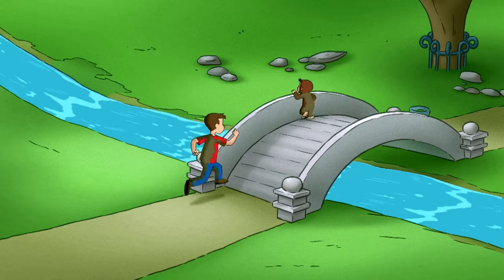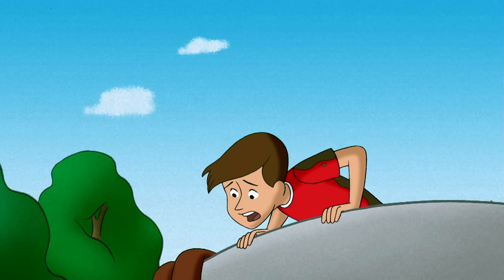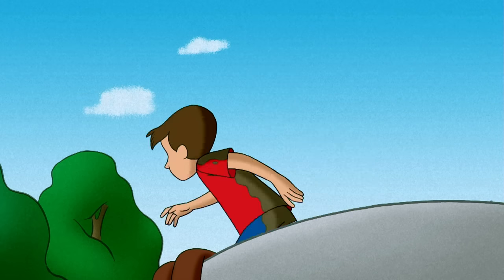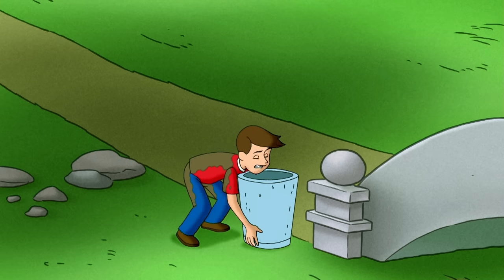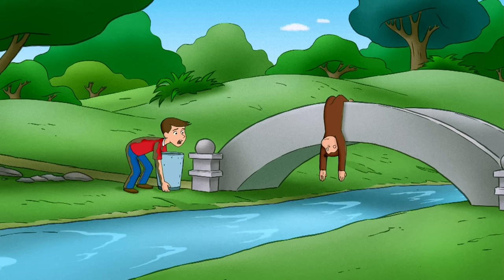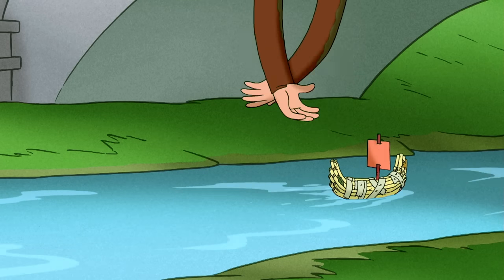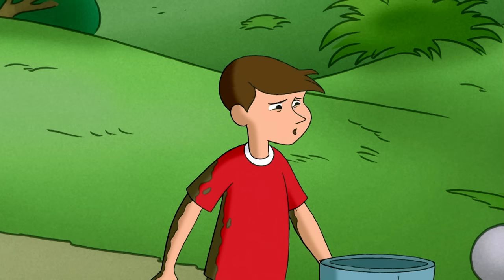Great, George. We'll cut it off at the pass. But we need something to catch it with. Let's use this. Help me out, will you? Oh, right. Uh-oh. George, it's getting away!